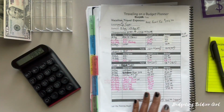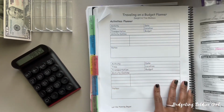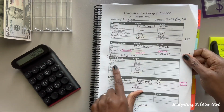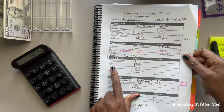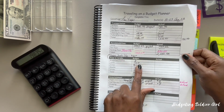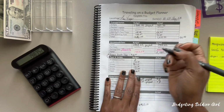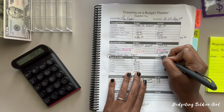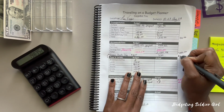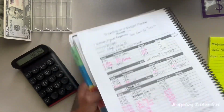All right, next is food. Our budget was $1,000, and I am going to go to my budget page so you can see where that $1,000 came from. So for lunch, $250, and dinner, $750, and that's where we got the total amount for $1,000. And I know I am all over the place, and I am sorry, but I am going to write airport here, $10, and we have $40 remaining for our budget. And now let me go back to food and drinks.